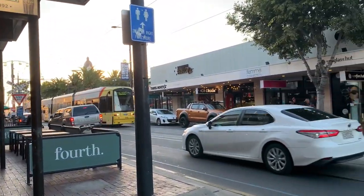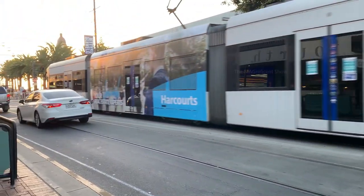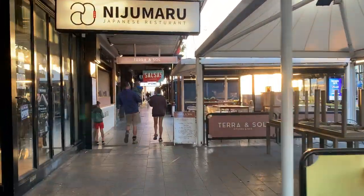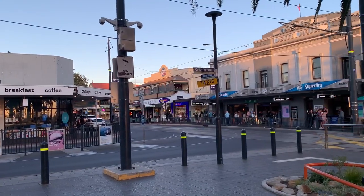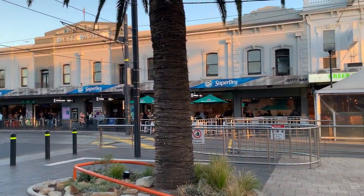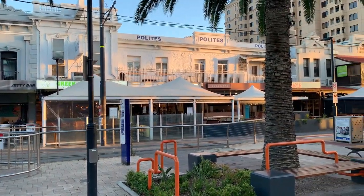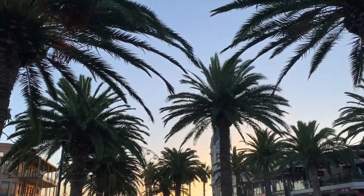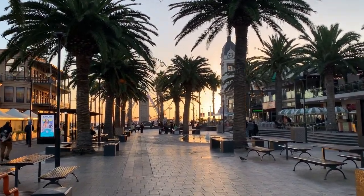There is also a tram stop very close to this beach, guys. People can come to this beach in tram, just get down here and walk to the beach. There are a lot of shops, bars and restaurants on this side as well. You guys can see there are palm trees in this tram station, and they make this place more beautiful.